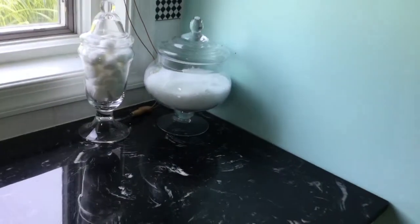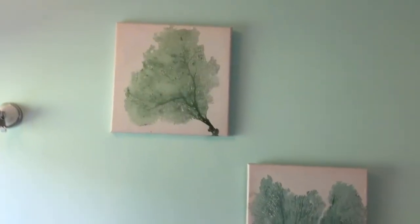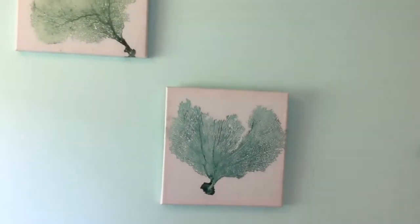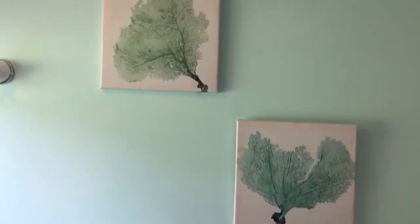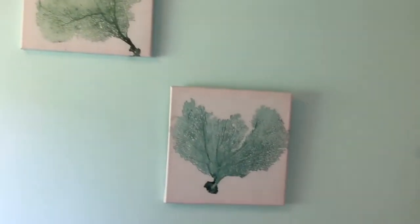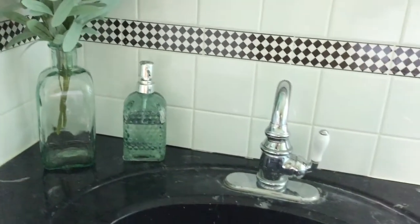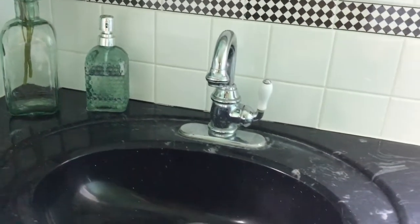But in this area I have these two canisters, which I filled, one with cotton balls and the other one with Epsom salt, because I did want to go with a bit of a spa sort of vibe in here, just so our guests feel, I don't know, a bit more at home, but then also a little pampered. And I found these really pretty coral prints probably 5 years ago now at Goodwill, and I think they go really well with this bathroom, and again, the sort of coastal style.